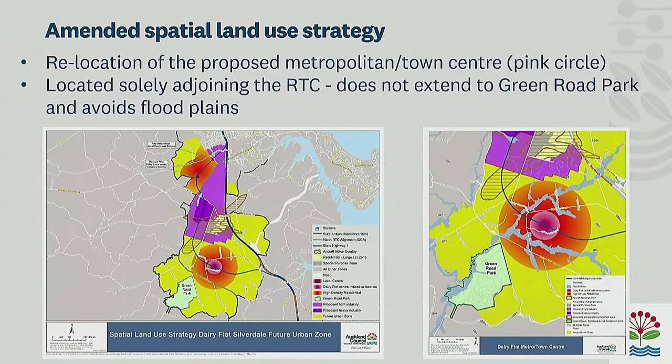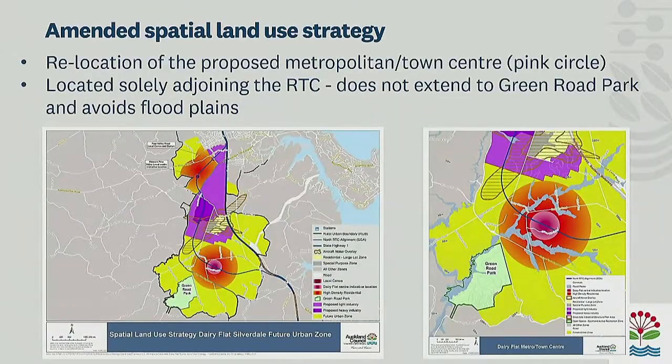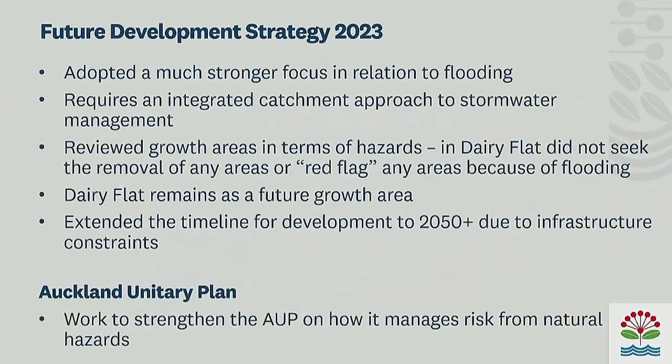I'll just go back. Yeah, so the original proposal had the centre spanning from the rapid transit corridor through to Green Road Park. The initial position that we took was that it would be good to have a centre that built on the large future recreational amenity of Green Road Park, and we tried to see if we could work a centre that connected both the rapid transit corridor and Green Road Park. As a result of the changes and the advice from Healthy Waters and Parks, we've now focused the centre purely on the rapid transit corridor. Community facilities were of the view that things like libraries and civic facilities would be better located in the centre close to the rapid transit corridor rather than on or adjoining Green Road Park. And the shift of the centre to where we've aligned it on the rapid transit corridor, that's the, oh, sorry.